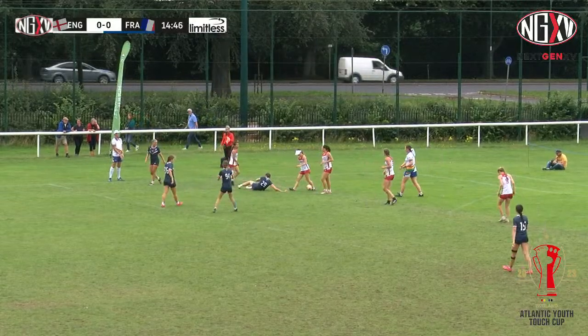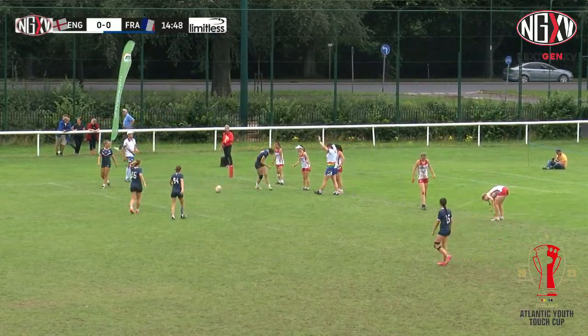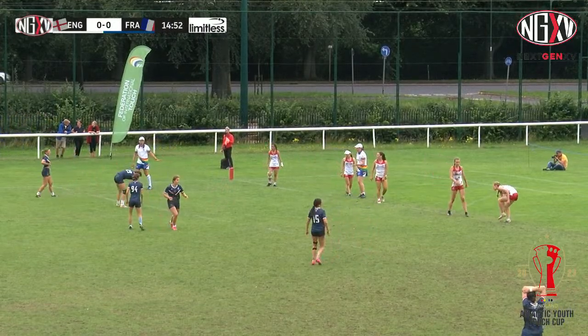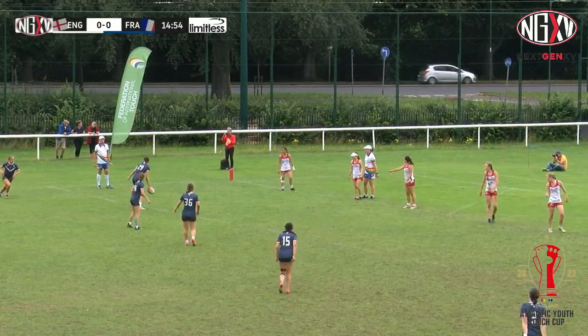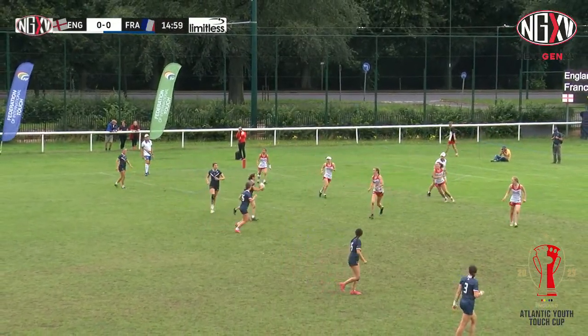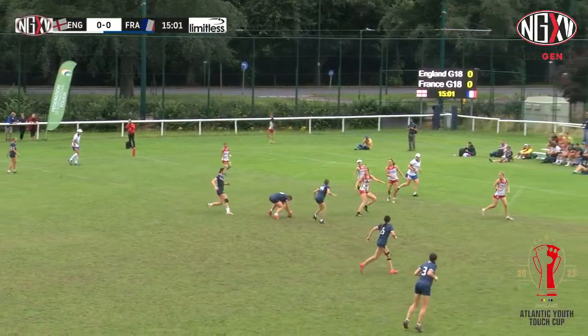But great defence there, stepping up off the line. What's happened here? Just a little bit of checking on her. Yeah, a little bit. Checking on a contact there. Yeah, a little bit of contact, but we love it. I mean, the game is called touch, but we love a bit of contact. You can win and lose the touch.